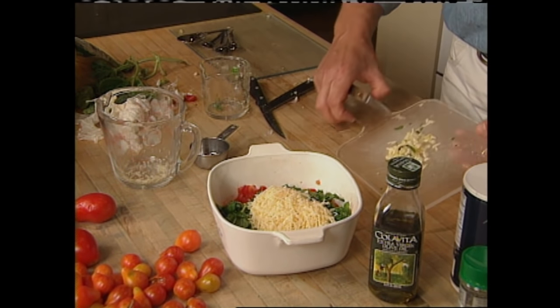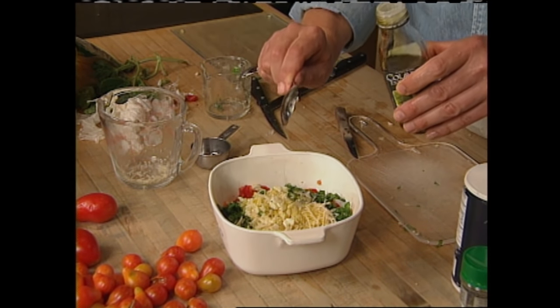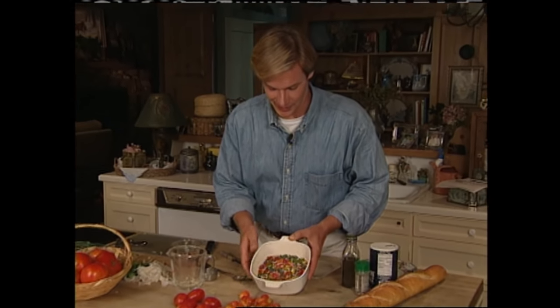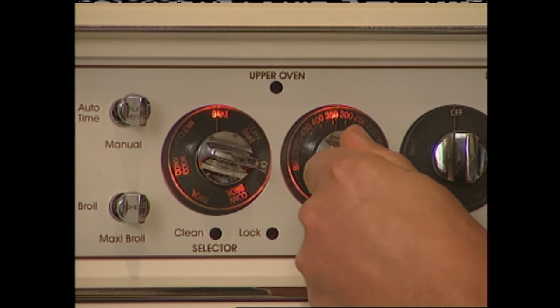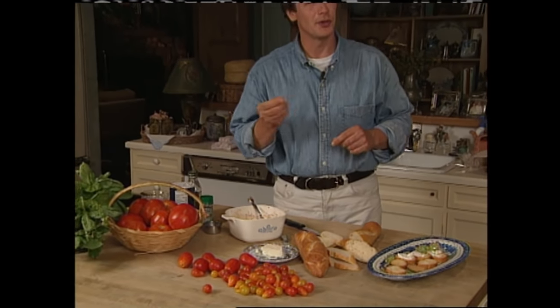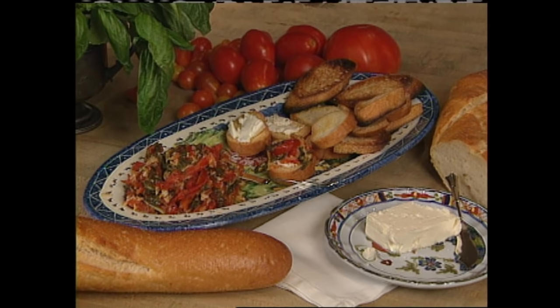Then to finish it off, I add 2 large crushed cloves of garlic and 2 tablespoons of olive oil. I've blended all the ingredients together in this small baking dish that I'll cook it in. Now, I'll bake this for about 30 to 35 minutes in a preheated oven at 350 degrees. This recipe is delicious served on toasted sourdough rounds. And to enhance the flavor, I like to serve it with a little feta cheese and salt and pepper to taste. It's also a great relish to serve on the top of grilled chicken. I think if you try it, you'll like it.